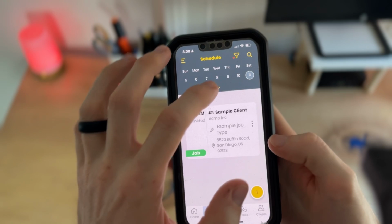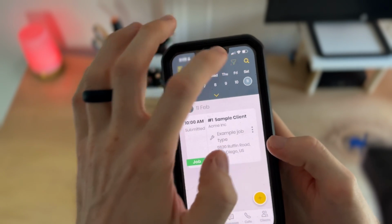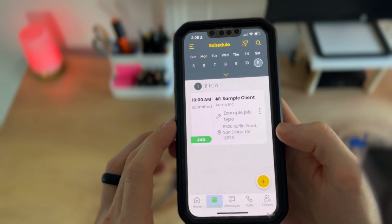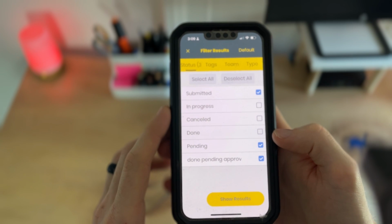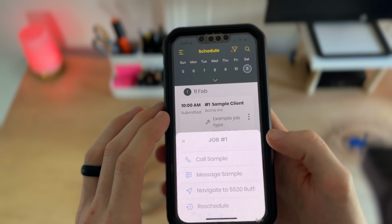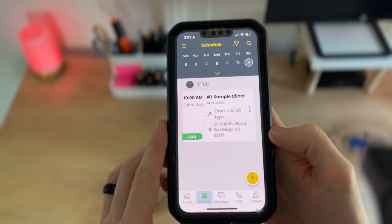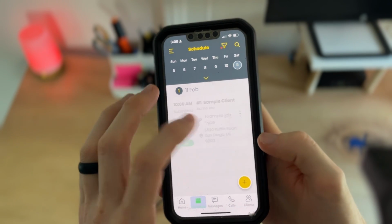Now I kind of like the way that this is laid out, and the way that Workiz handles its jobs is that it kind of breaks it down into submitted, in progress, canceled, done, pending, and done pending approval. So on your schedule, you can kind of filter down and see which jobs are in progress, canceled, done, pending. So that, from an organization standpoint, that's pretty helpful. And then you can click these 3 dots and you can call the client, message them, you can navigate to the job, or if you need to reschedule. That's pretty handy. And again, just looking at the Workiz desktop version, it kind of follows suit on the app here, that they prioritize communication, and I like that a lot.